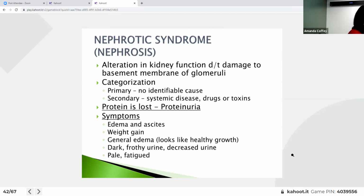Pallor, hypertension, irritability, anorexia, fatigue, hematuria, decreased urine output, non-specific malaise, like there's no reason we can pinpoint, they're just being, like, don't feel good. Frothy or foamy urine. The child eventually becomes malnourished due to the loss of protein in the urine.